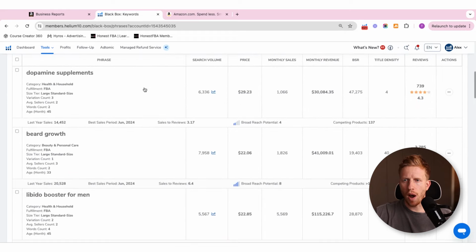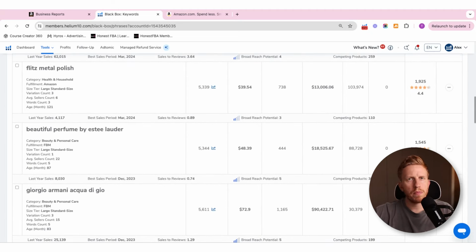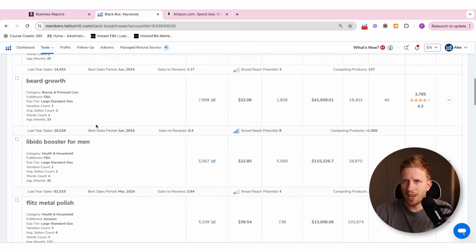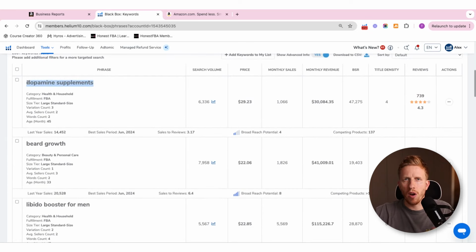Now, what I do is I just go through here and I just kind of look and I see what stands out, right? So I'm not looking for anything specific. I'm just looking for something that piques my interest, and then I want to click on it and look at it on Amazon, right? So the first thing that I'm seeing is beard growth, dopamine supplements. Supplements are very, very hot right now, right?